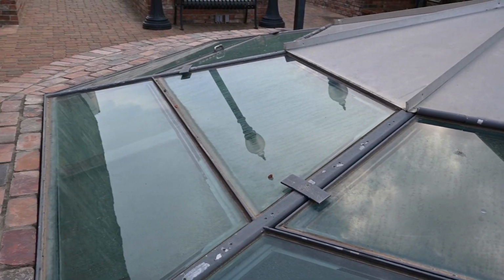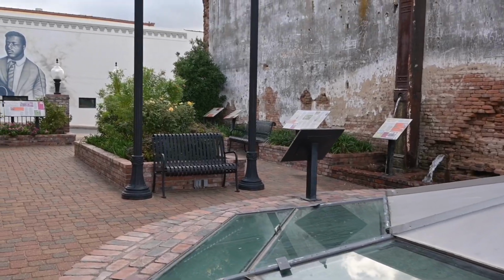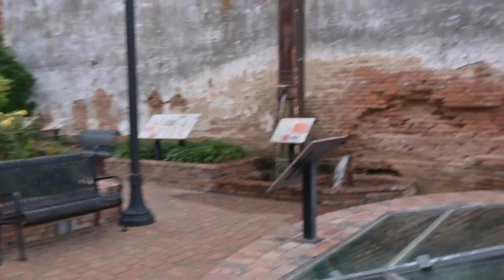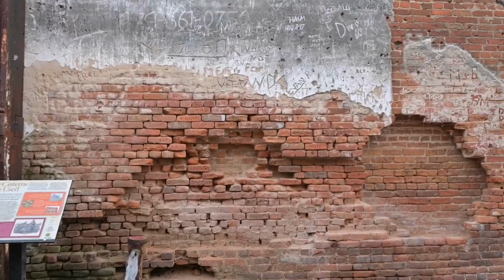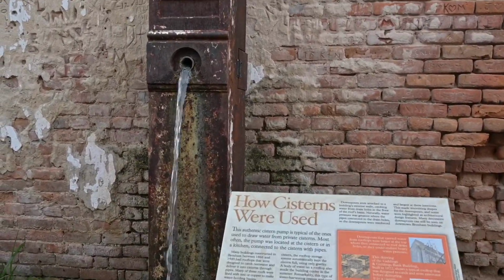Oh, how cool. But you can't see it because it's all fogged up right now. Yeah, it might be a little hard to see. But this is just such a beautiful little park. So you can get your coffee from Ann Street Inn in the morning and then come over here and sit in the park and listen to the old cisterns, which they're going to show you right here. Look at that.